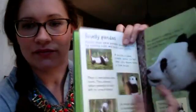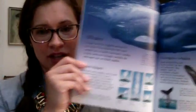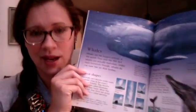Here's a basic one, there's a whole series of early reader animal ones. They're very cool, very fun, very accessible. Here is an example of the early encyclopedias: First Encyclopedia of Seas and Oceans. Still a ton of information. My 6-year-old couldn't read this on his own, but he loves when we read it together, and later he will be able to. Here's an example of the grown-up encyclopedia, the Usborne Encyclopedia of World History.